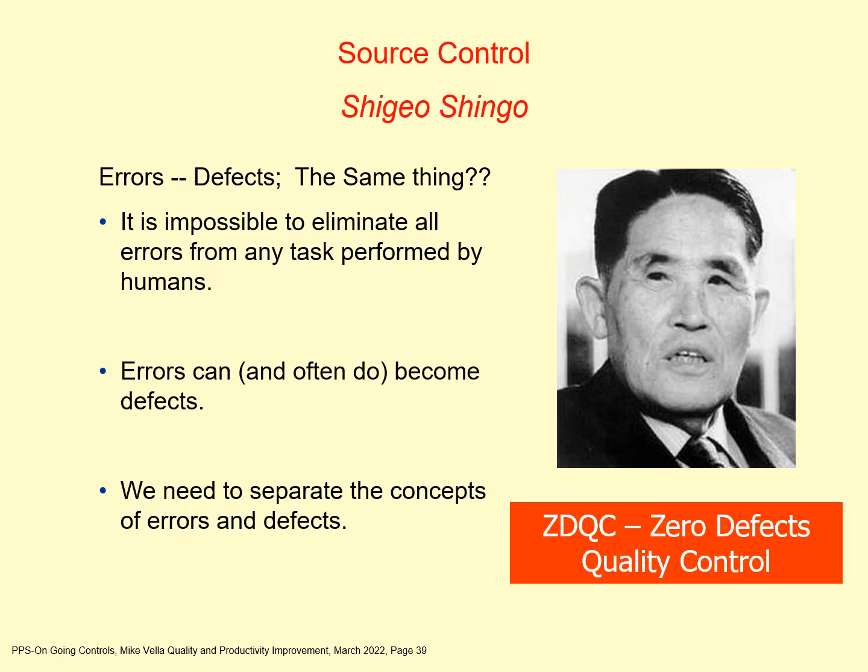We now move into something called source control, and I'd like to introduce the gentleman to the right, an engineer. His name is Shigeo Shingo. And he really opened my eyes.